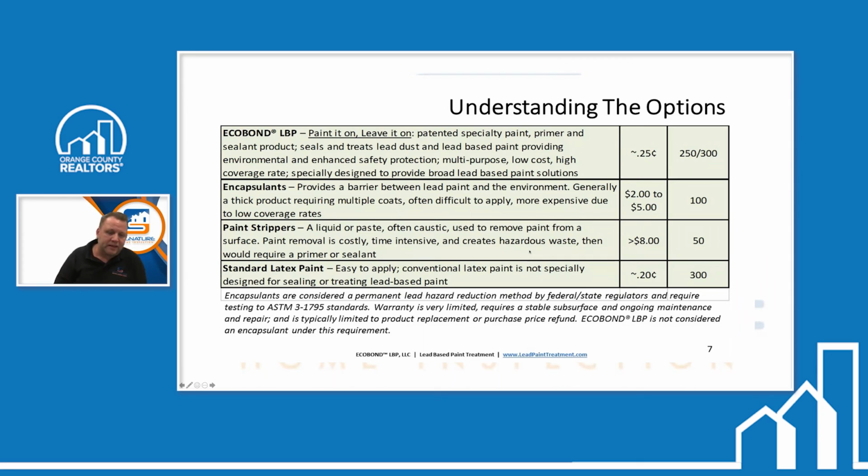Standard latex paint, easy to apply. Conventional latex paint is not specifically designed for sealing or treating lead-based paint. So typically, if you're going to use standard latex paint, you're going to put that over the encapsulants and the EcoBond.